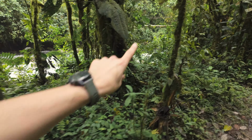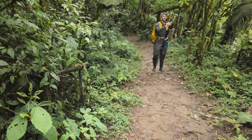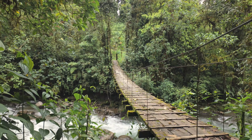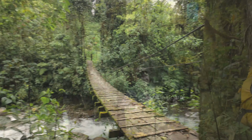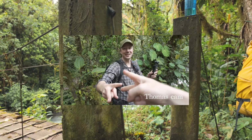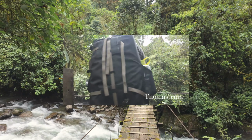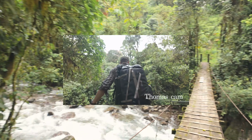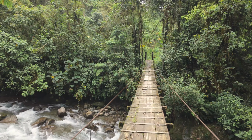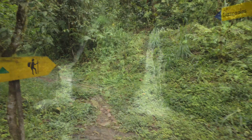And that, my friends, is our bridge. Okay, Thomas, it says three people at a time. I think we do one. Okay, you ready? Rock, paper, scissors, loser goes first. One, two, three. Okay, off you go. Well, we got a lot of instructions, but I think this is pretty clear.